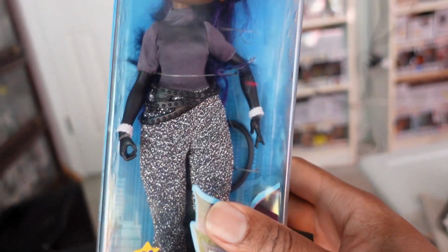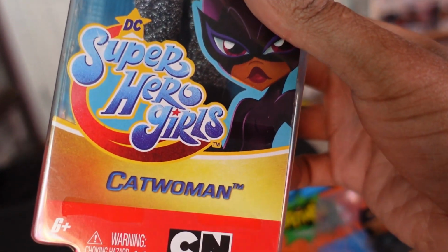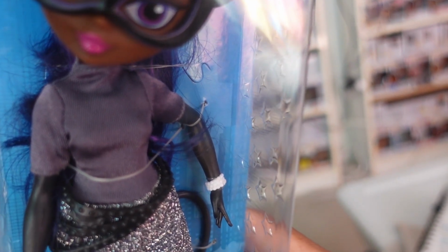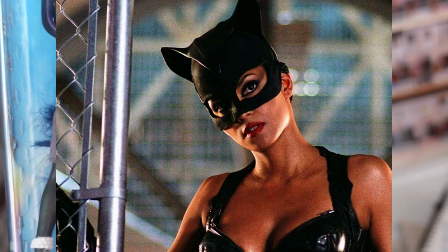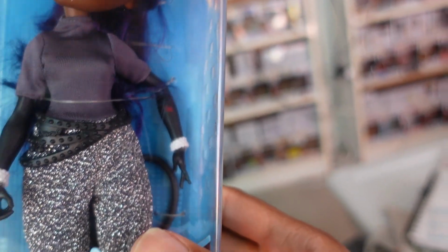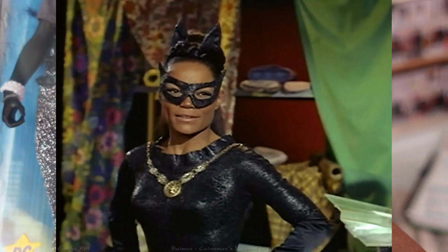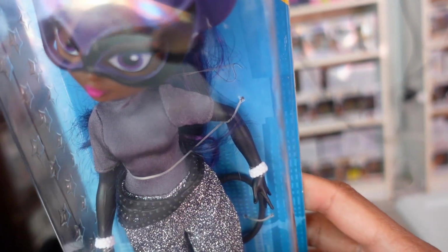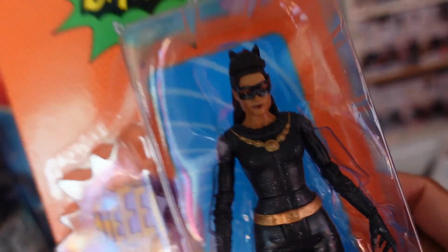Now, this is also Catwoman from the DC Superhero Girls. This is not Eartha Kitt, but as you see, she is a black girl. And they tried to do it with Halle Berry. Halle Berry did not do it justice, but this is influenced, as you can obviously see, by the Eartha Kitt Catwoman. This is not Eartha Kitt, but you get the drift. I just want to add this into it. But yeah, toy of the day, Catwoman, Eartha Kitt.